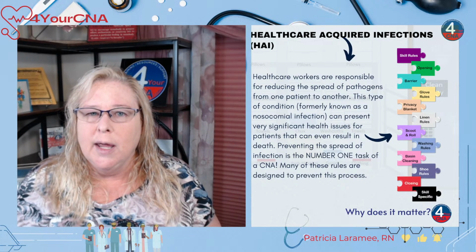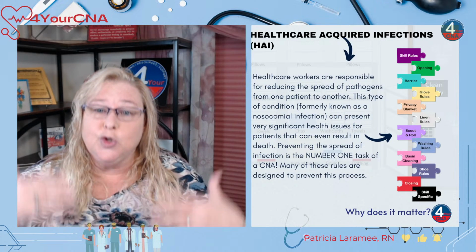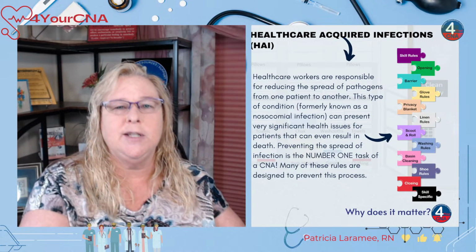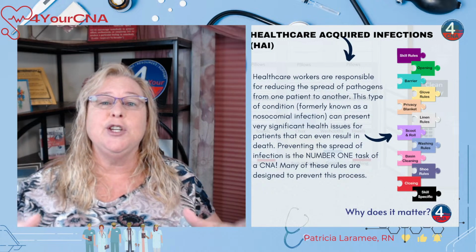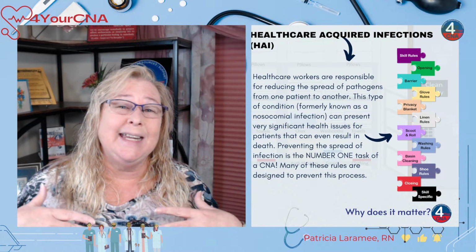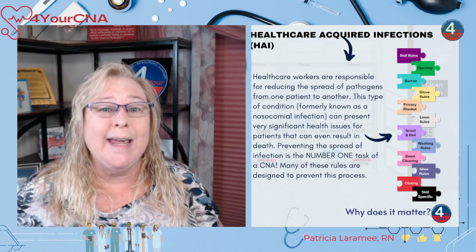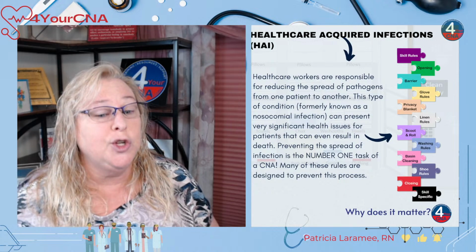Now, if we're not super careful and we're holding soiled linens against our uniform, then those pathogens are now being transferred to our clothing. And then we go into the next room and we get clean linens and hold those up against our uniform. And now we're transferring those pathogens from our uniform onto the clean. And unfortunately, this is a very, very common method of transmission of pathogens from one patient to another in a clinical setting. And it all has to do with our habits, because as CNAs, we are the direct care providers. We're all up in our patient's business. And because of that, we have a much greater risk of transferring pathogens from one patient to another if we're not super careful here.